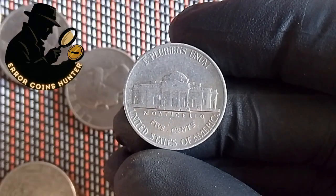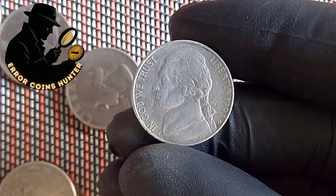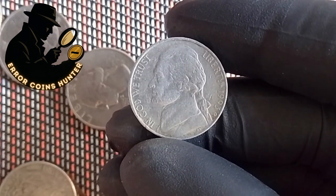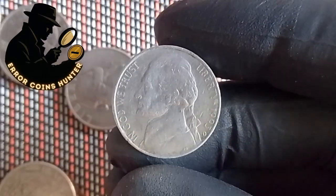Now, what should you look for if you're hunting for this specific error? First, and most obviously, check the date and mint mark. It must be 1993 with a clear D mint mark from the Denver facility. And while you're checking that, pay attention to whether the date and mint mark appear normal or if they seem to have a doubled or tripled appearance.